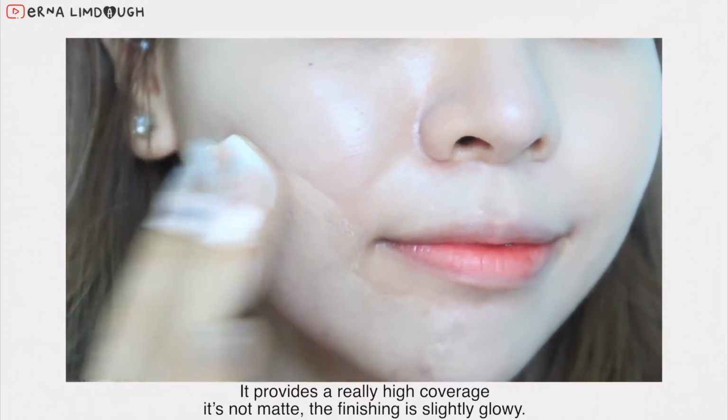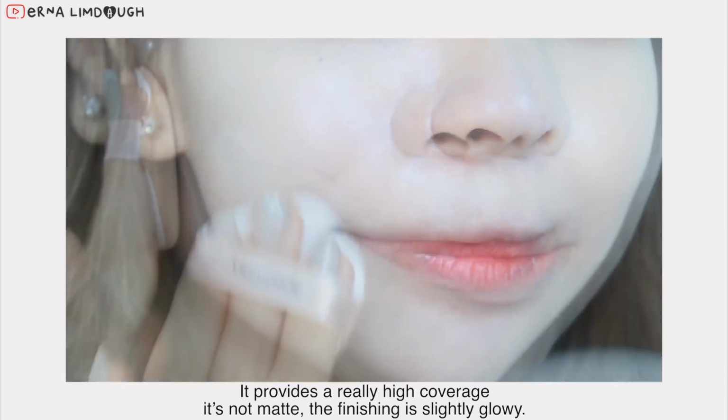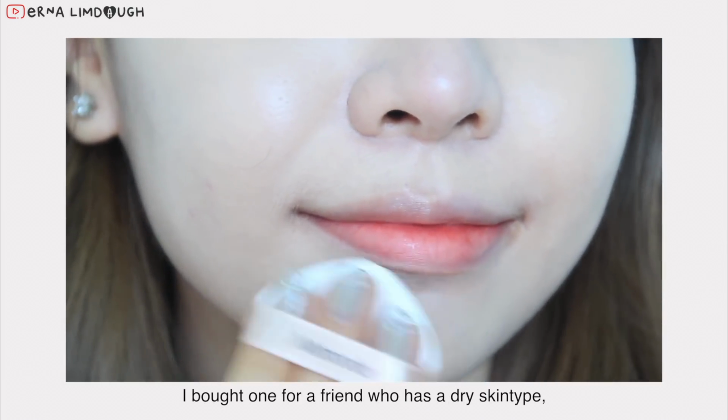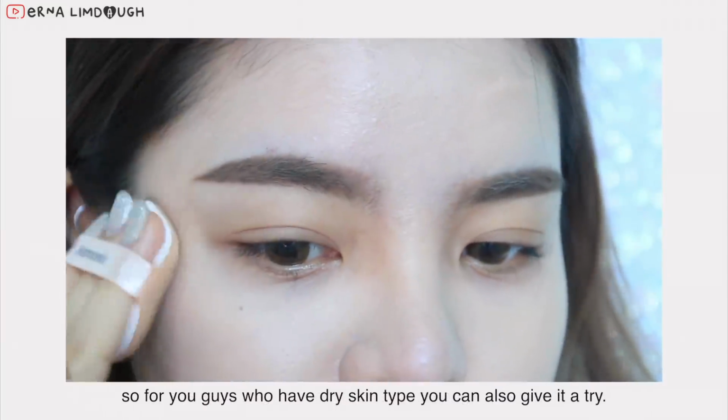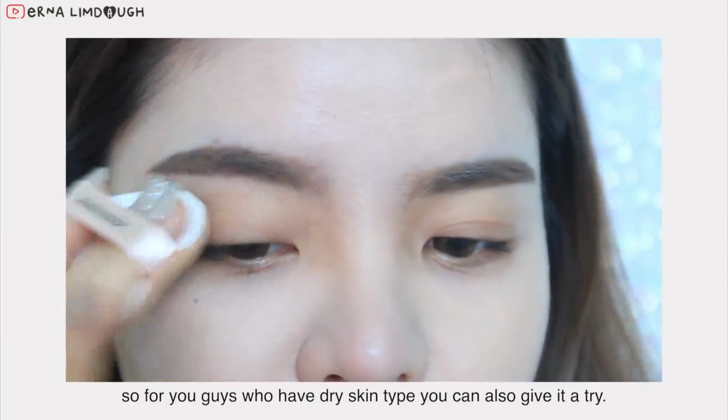Provides a really high coverage and it's not matte. The finishing is slightly glowy. I bought one for a friend who has a dry skin type. She said it's good and it lasts pretty long on her face. So for you guys who have dry skin type, you can also give it a try.